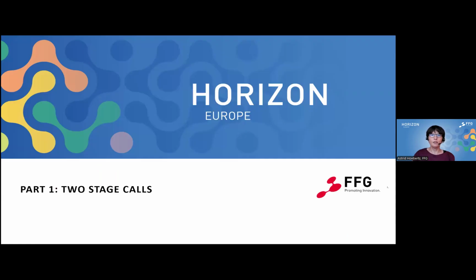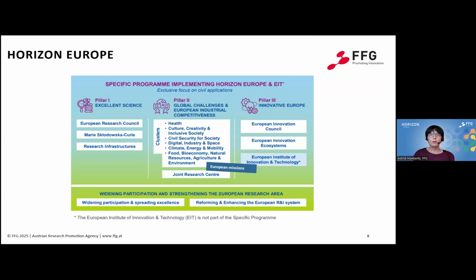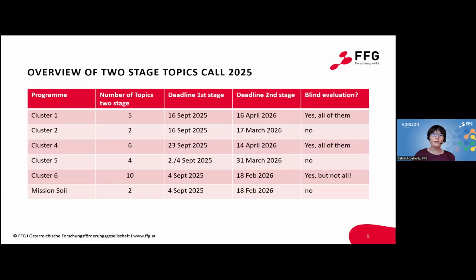So let's dive into it. I would like to start with a short overview. Where do you actually find two-stage calls? The ones we're talking about today are in Pillar 2, so all the 6 thematic clusters, and one is in a mission. On this slide, you find the list of two-stage topics.